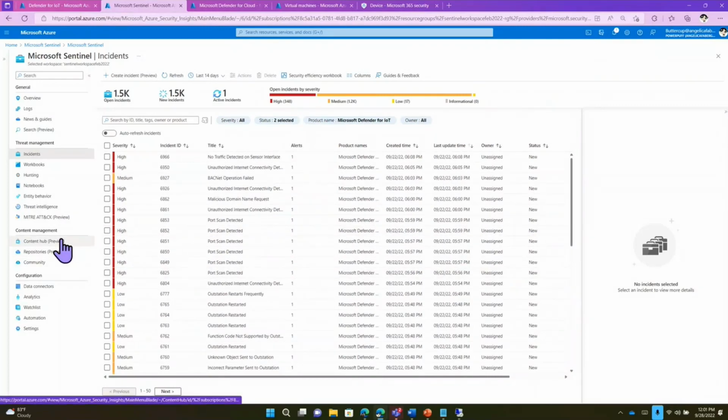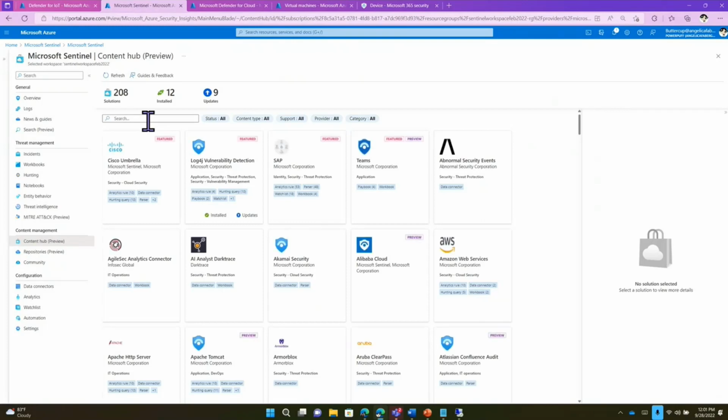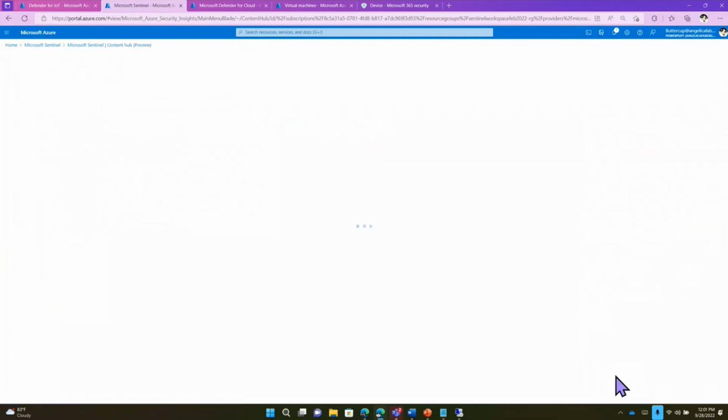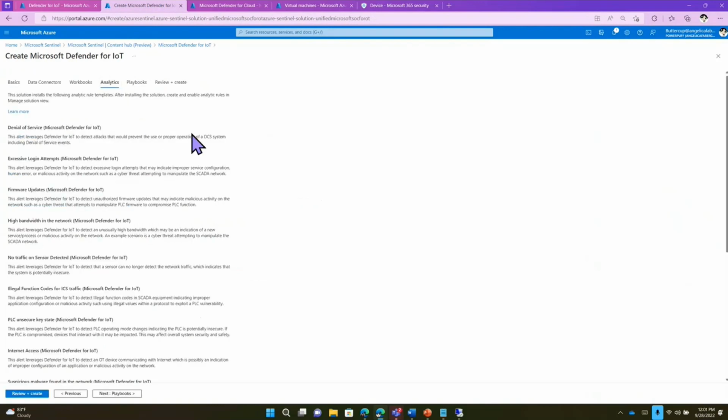But there is a new content hub solution for Defender for IoT as well. I think this is it. And you can see here it actually has 15 analytics rules, 4 playbooks, and 1 workbook. This one is already installed in here. I'm not going to update it, but I wanted to see if it would show you the actual analytics rules that are included. Okay, so here it is.